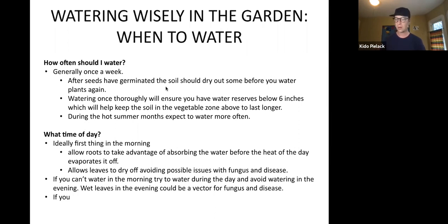The soil is dark when it's wet, and the sun just absorbs into that soil and causes it to evaporate off pretty quickly. So watering first thing in the morning, before the heat of the day has really settled into the plants, gives them an opportunity to really soak up that water before it gets too hot.